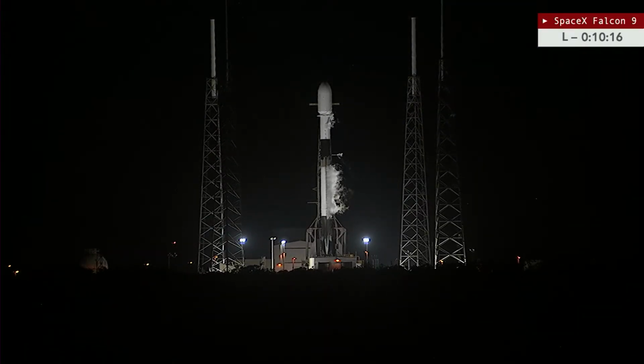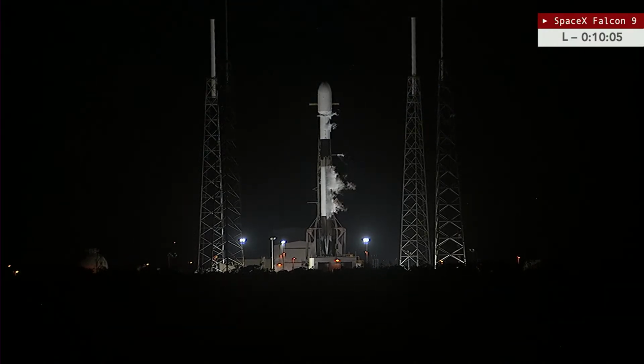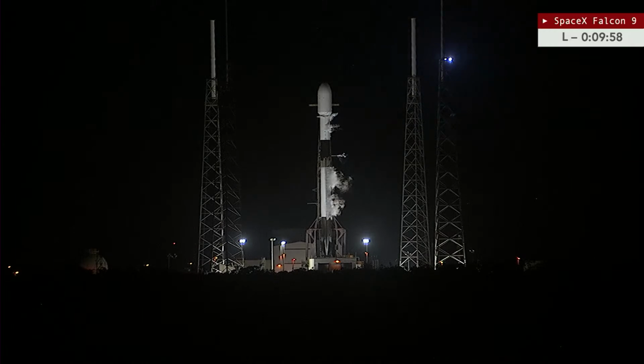Now 10 minutes and 15 seconds until launch of SpaceX's Falcon 9 rocket. As you can see, the liquid oxygen level is nearing the top of the first stage liquid oxygen tank. That ice level is nearing the interstage, so just a few more minutes and the Falcon 9 will be fully fueled for launch.